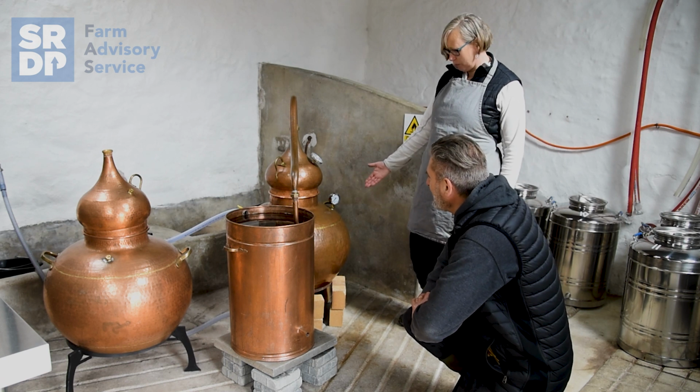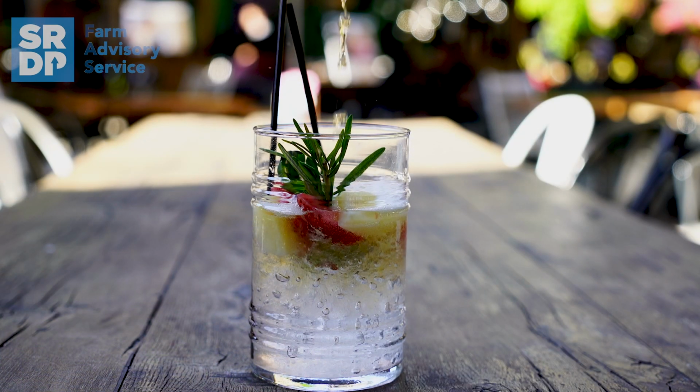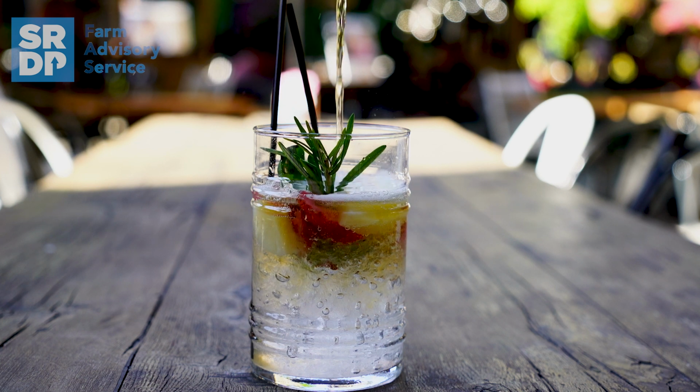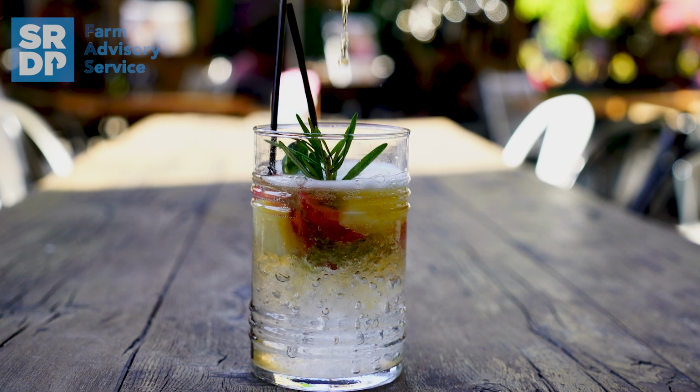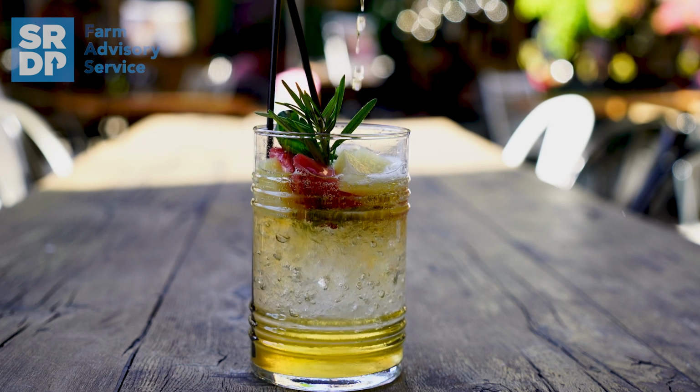But also it was really important, and what's become increasingly obvious is that by introducing people to our native flora through a drink that they're holding in their hand or a cocktail, it's actually a really powerful way of connecting them with the environment, but also with the culture around our plants that we've lost over hundreds of years.